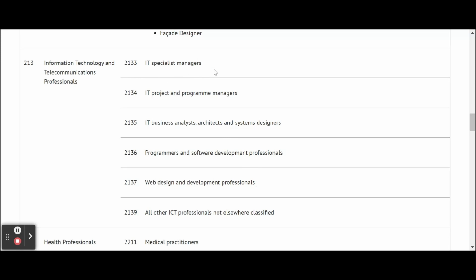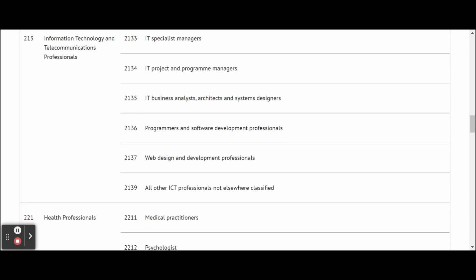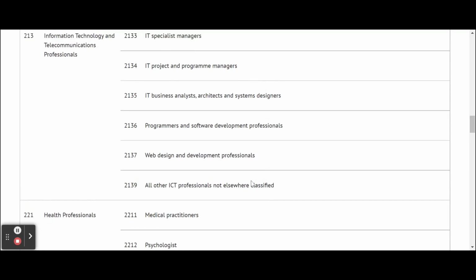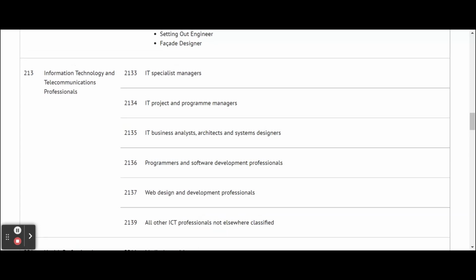So it has IT specialist managers, IT project and program managers, IT business analysts, architects and system designers, programmers and software development professionals. That is actually a very broad skill, because all sorts of programmers basically fall in this category, and web design and development professionals and all the ICT professionals not elsewhere classified. So mine actually falls under programmers and software development professionals and also web design and development professionals, I guess.